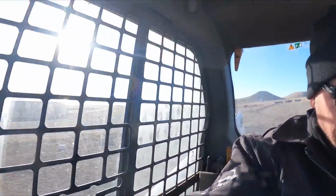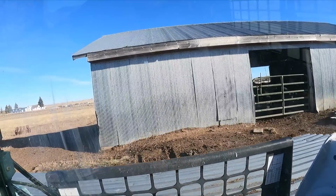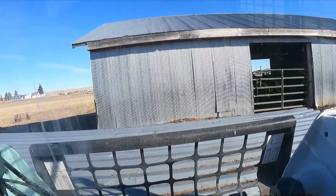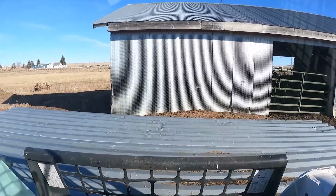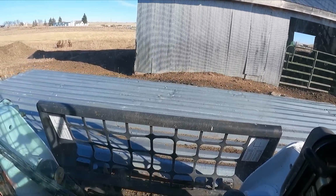You ever start doing something and you realize this might be a little sketchy? I'd say this is about 75% sketchy. It doesn't quite want to balance on there very well on the forks, but I think we can make this happen.